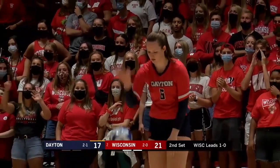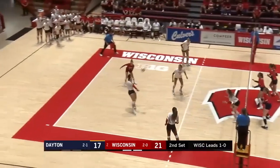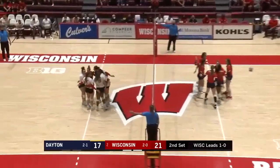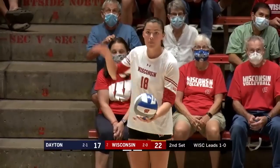This is Amelia Moore, the A-10 Rookie of the Year in 2019. Standing float, lines it just over the top of the tape. Chivita to Hilly, to the middle of the Hart. She'll tip it over, and it's down. It's off swing, and it falls to the floor. It's 22-17, and Hart rotates back to serve.